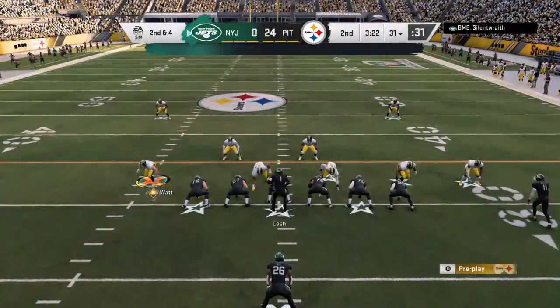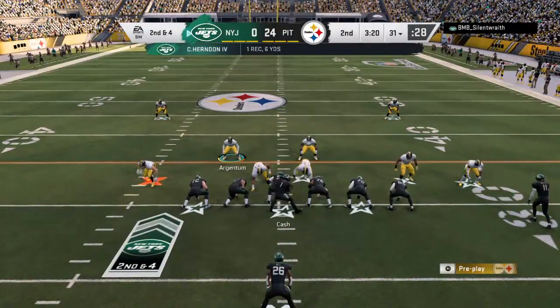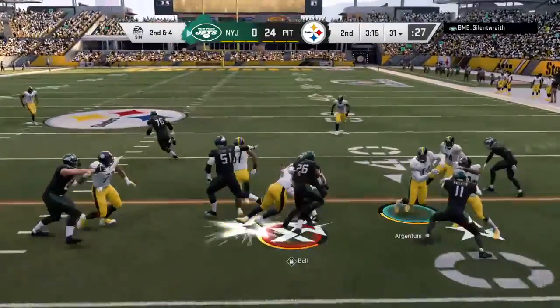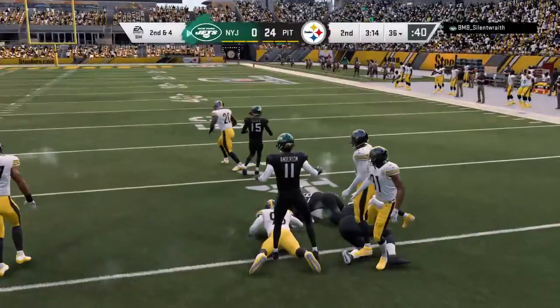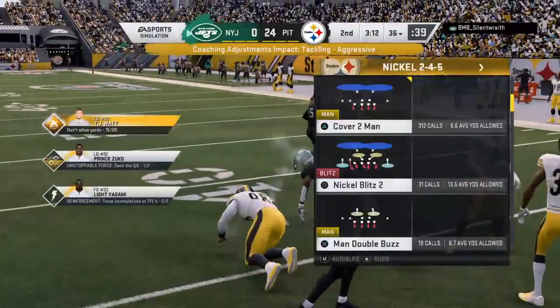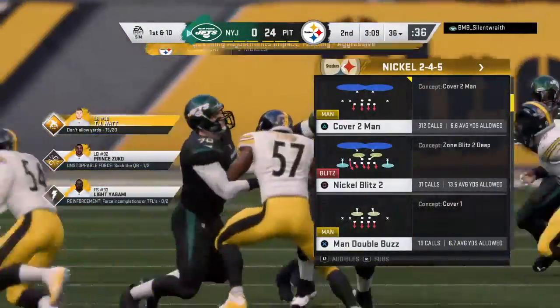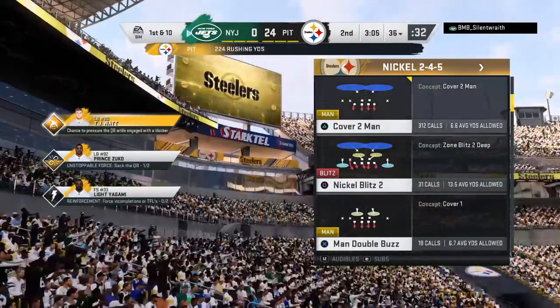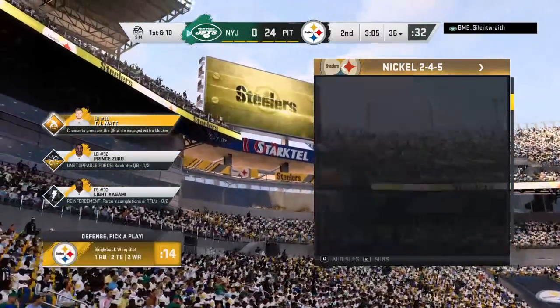But what's the old adage? When you get another chance, it gives you a better chance to do it right. They'll come up now second and four from the 31. This is Bell. A gain of five, good enough for the first down. I think they like this drive a little bit better there, partner. Running game helping out, picking up some of the slack. Because remember the last drive, they went three and out.